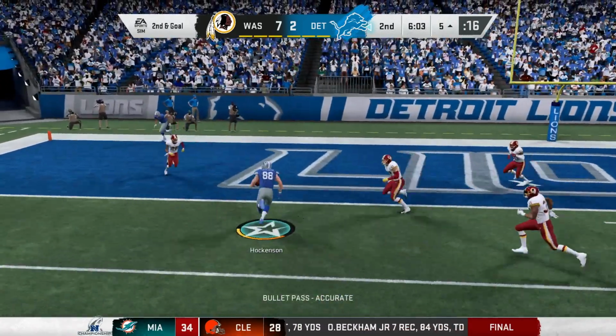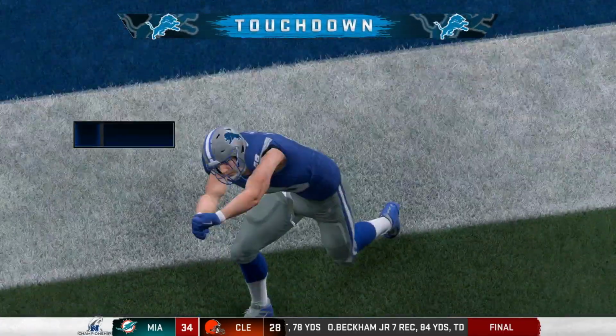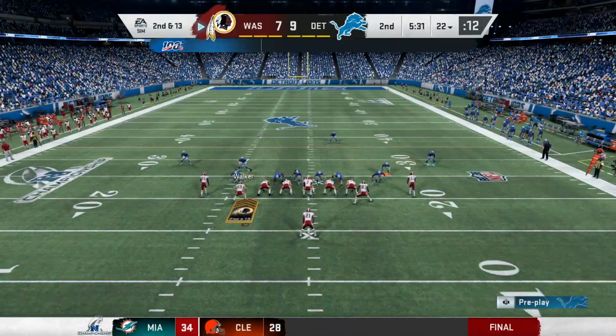Fields throws out to the left side. It's going to be Hockenson. He's got a touchdown on that one. Getting in, and that's a nice route. And here we go. We take the lead here, 9-7, towards the middle of the second quarter.